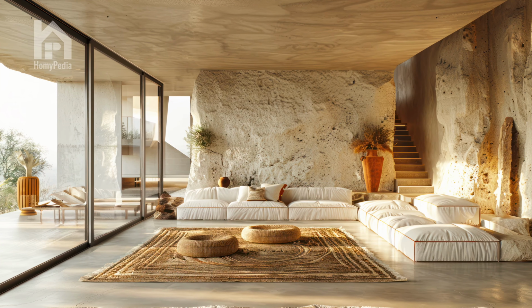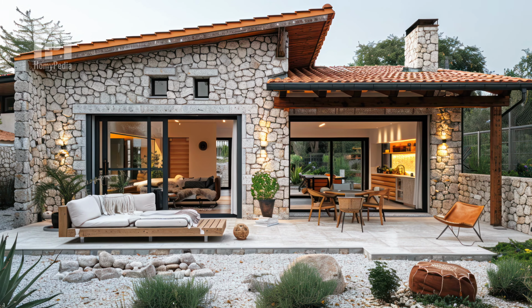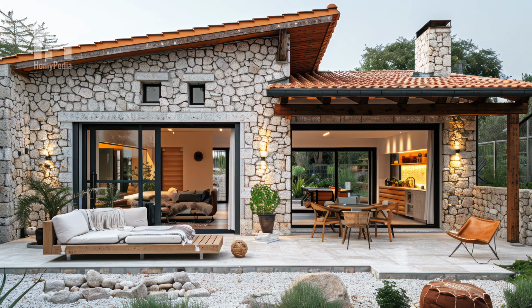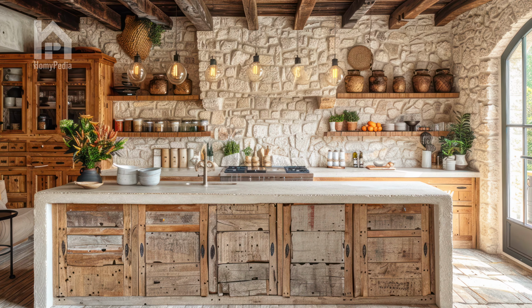One of the greatest appeals of Mediterranean stone houses is their timeless quality. To achieve this, focus on quality craftsmanship and durable materials. Traditional stonework, hand-carved with details, and artisanal metalwork can add to the enduring beauty of your home. By combining these elements with modern conveniences, you can create a space that feels both timeless and contemporary.